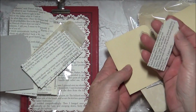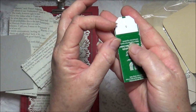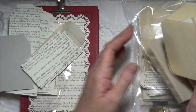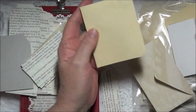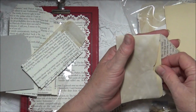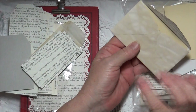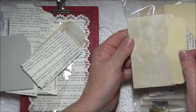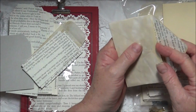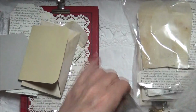I've made some little tags like that, and that was just packaging. It was actually down the side of the box, and it had this particular shape already, and I thought that'd make a cute little tag, so I've covered half of those. These are just little bits of manila folder. There's another envelope, and this is just an envelope. I had one this size, and I cut it open, and I think I had to alter it slightly, and I used that as a template, and I've just covered the inside with the book paper and the outside with the coffee or tea dyed paper that I've done. So I've made a few of those, just a couple more of those there.